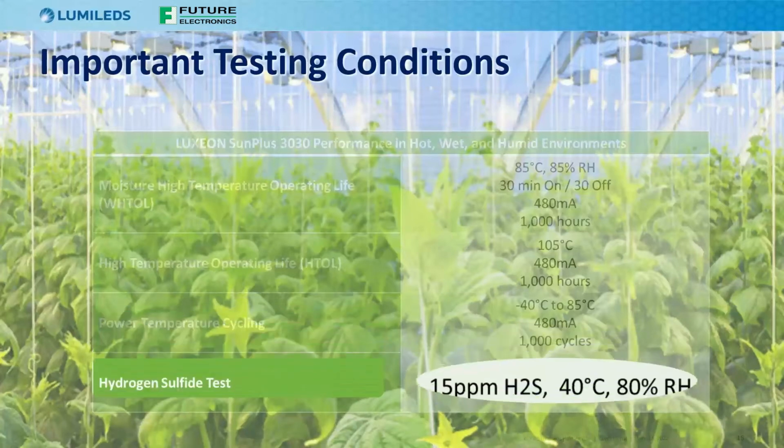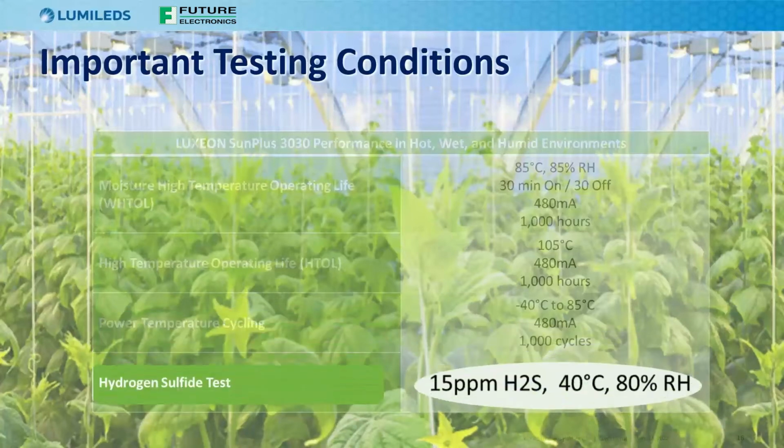The last one, but the most important one, is the hydrogen sulfide testing. We follow the datasheet standard. I would like to highlight here the testing temperature. We select 40 degrees C. We have performed the benchmark testing with our LEDs and our competitor LEDs.